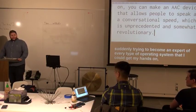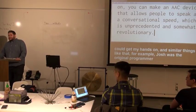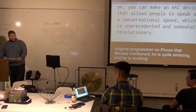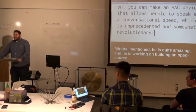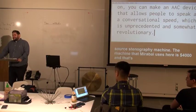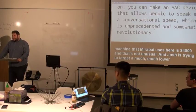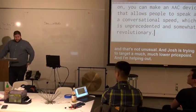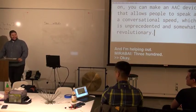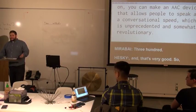For example, Josh, who was the original programmer on Plover that I mentioned, is quite amazing, and he is working on building an open source Plover machine. The machine that Mirabai uses here is $4,000, and that's not unusual. And Josh is trying to target a much, much lower price point than the example that's been given. And I'm helping out. So that's orders of magnitude. Yeah, that's pretty good. So I started from scratch again.